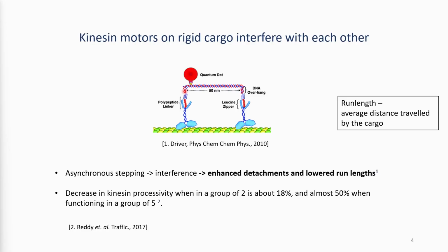One result I want to highlight here is that when kinesin motors were coupled to each other through an elastic or rigid-like cargo like DNA, they did not work together well. When they step independently, they generate tension between them, and because of that, there is enhanced detachment of motors from the microtubule and lower run length. Run length is the average distance traveled by the cargo. This interference is very significant, with almost a 50% decrease in processivity when they function in a group of 5.